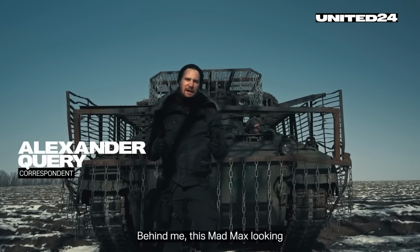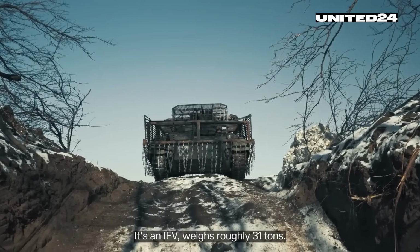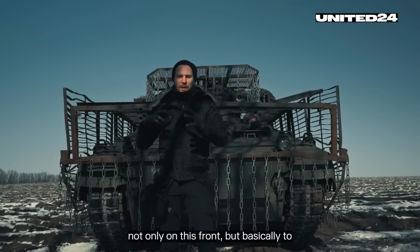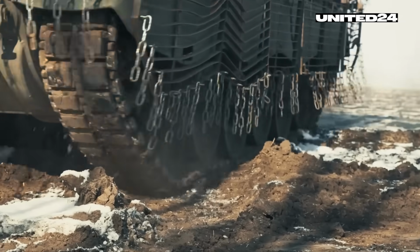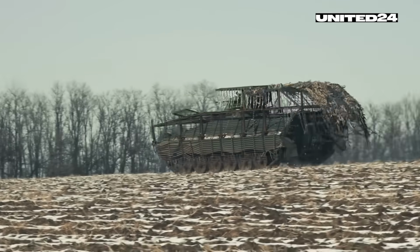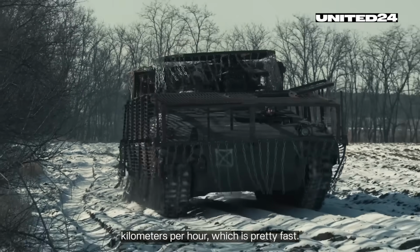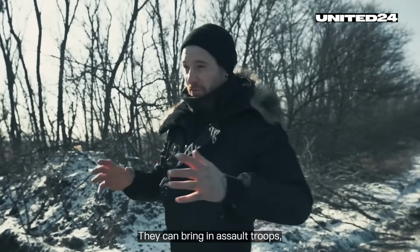Behind me, this Mad Max looking beast is a German-made Marder. It's an IFV, but weighs roughly 31 tons, was delivered by Germany to Ukraine to fight not only on this front, but basically to help this airborne brigade become a mechanized brigade. Those IFVs can go up to 60 kilometers per hour, which is pretty fast. So there's a crew of 3 people. They can bring in assault troops, so 6 people.